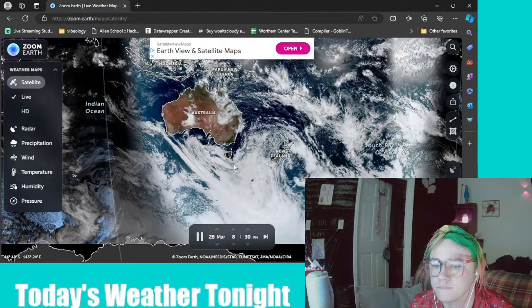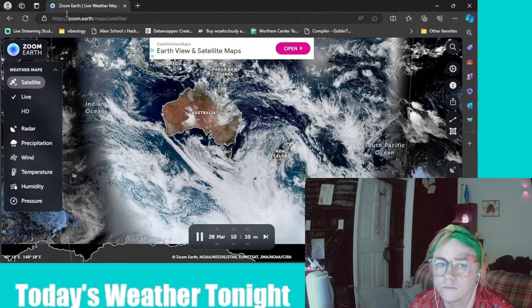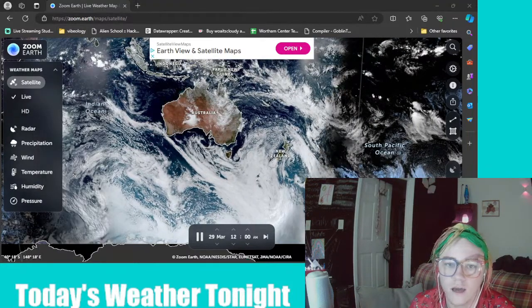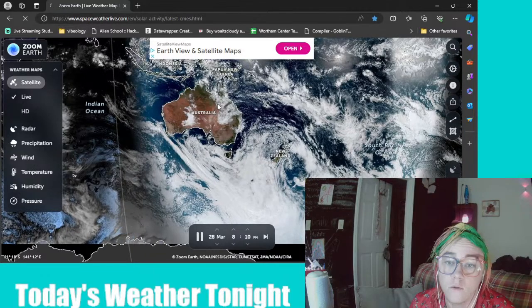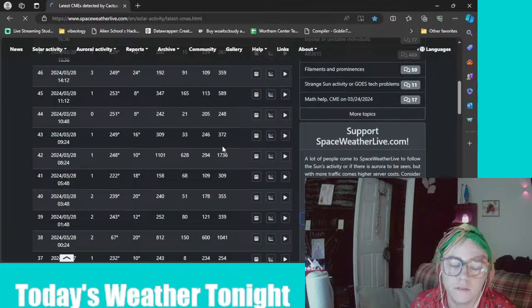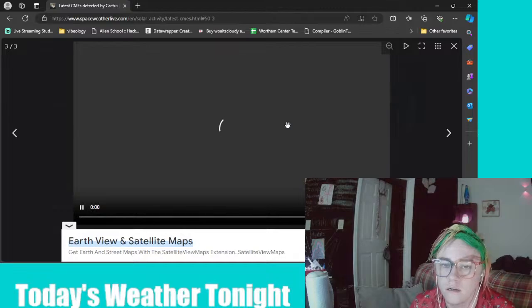Let's see. Let's go now to look at our solar weather, because today we did have another X-class flare. It was around 2000 hours, 2030 UTC time. See if this coronal mass ejection around the same time does anything.